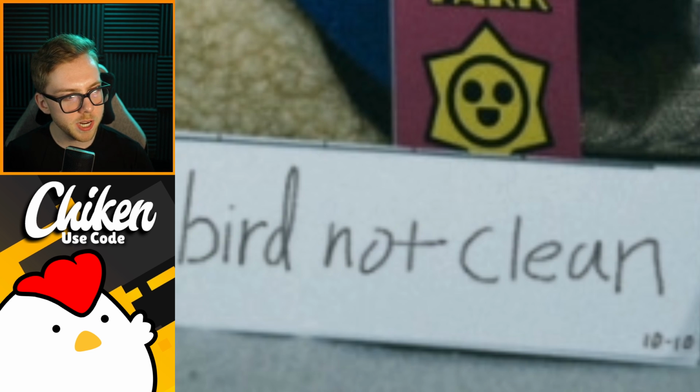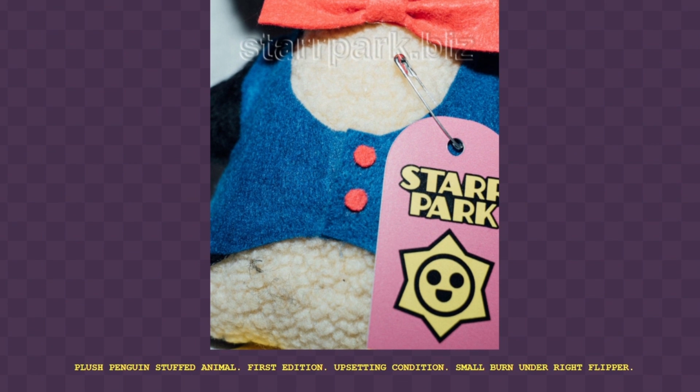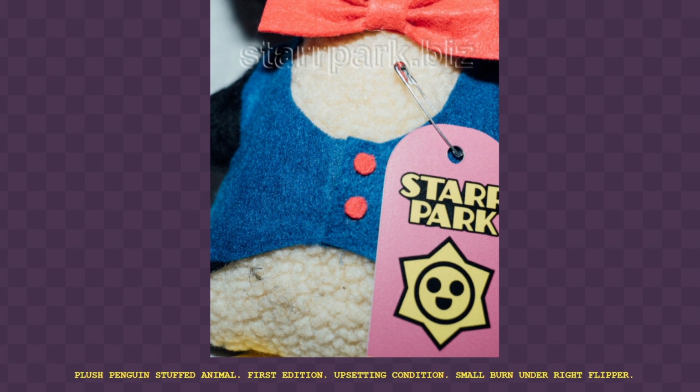Now, I want you guys to note on the bird not clean tag, it also has a 10-10 in the bottom right corner. I have to imagine that's probably going to be a date because October 10th is not too far away, just over a month from now, but it could be something else. We'll just have to see. Now, the caption for this image is plush penguin stuffed animal, first edition, upsetting conditions, small burn under right flipper.